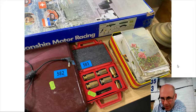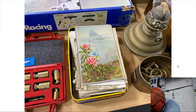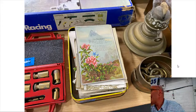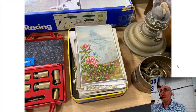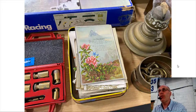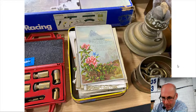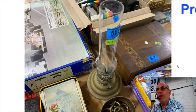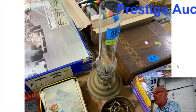And lot number 584 is another tin of old cards and things in there. And I've got £10 bid. 10 bid, 12 anywhere. 12, 14, 16, 18, 20. I'm out. 20 bid, 22 anywhere. £22 anywhere. Selling away then at £20 to number 22, and lot number 585 is the old oil lamp. Start me a couple of quid. £2 for the oil lamp. £2 anywhere. Anyone interested? Two on bid. Three anywhere. £3 anywhere. Selling away then at £2.